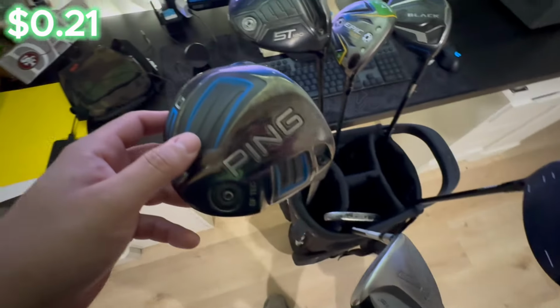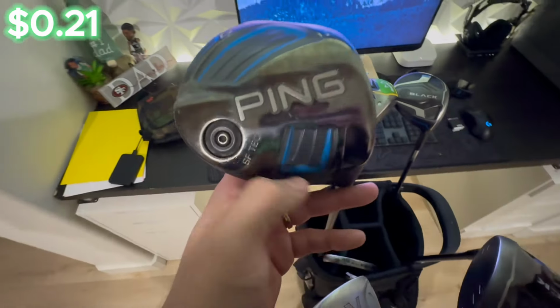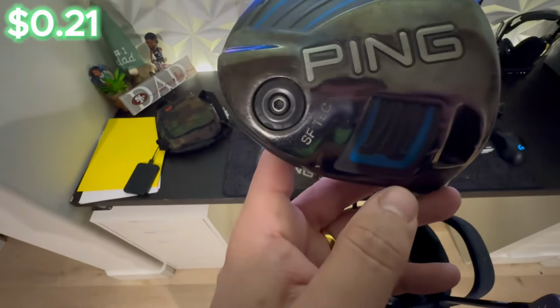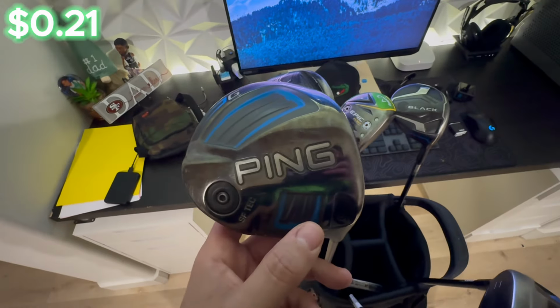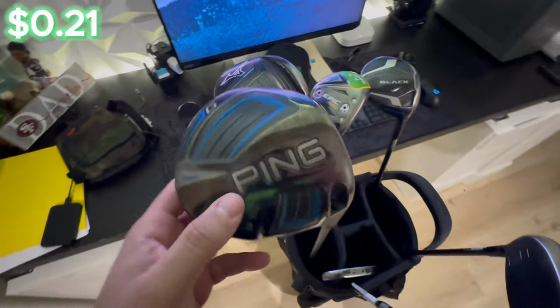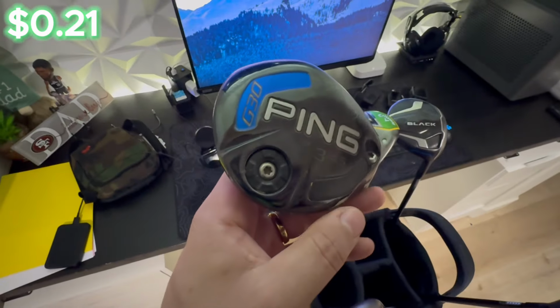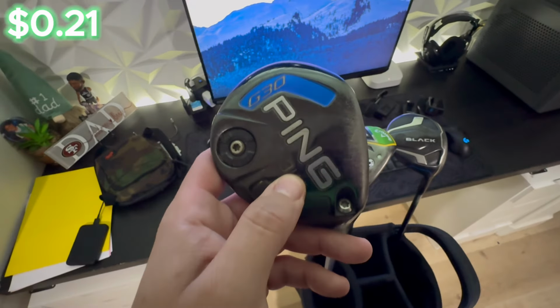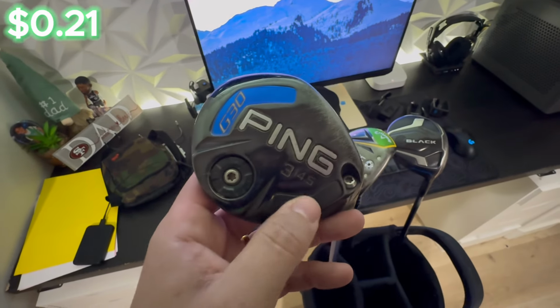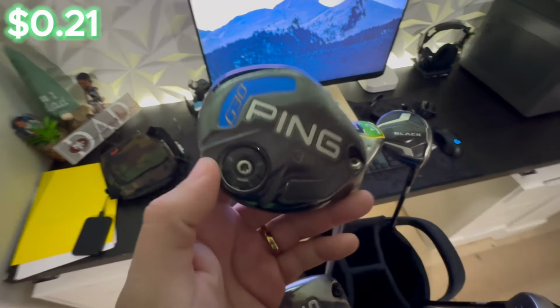Then I went into my favorite secondhand golf shop. They had some deals. They had this Ping G Series SF Tech driver. It was only $75. I've seen some of them still selling for about $150, but it does depend on what shaft you have in it. Also had a Ping G33 wood. This one, I believe it was $45, but I'm not 100% sure. I just know it was a good deal.